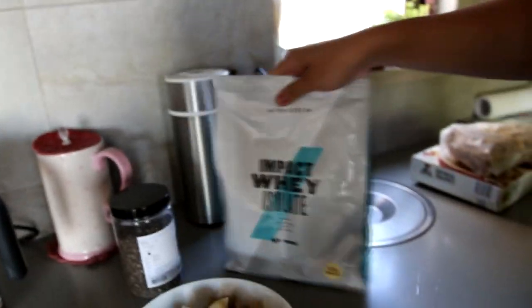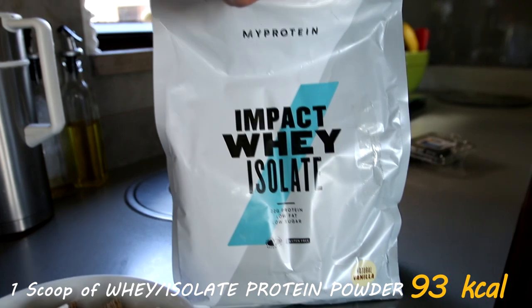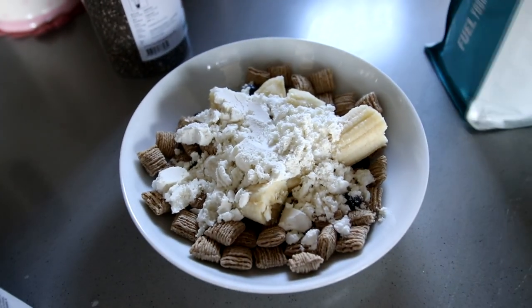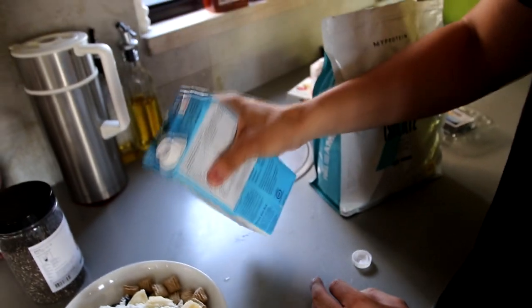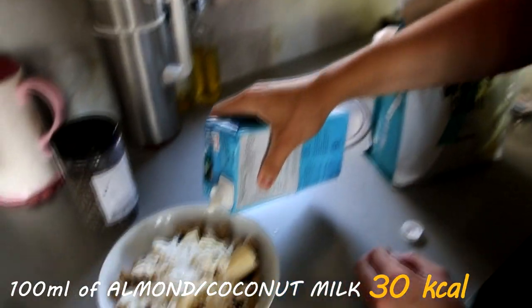Alright, next up, one scoop of your favorite flavor of Impact Whey Isolate. I would recommend the vanilla flavor, as I always do, because it's the most versatile and tastes the best. It's just one scoop. Scatter it around. And you add your milk. It can be almond milk, regular milk, or coconut milk.